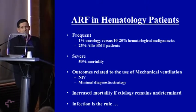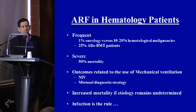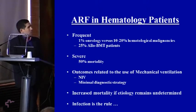transplantation. It's a severe disease with a 50% mortality, and the outcomes today are still related to the need for mechanical ventilation, with some recent benefits from non-invasive ventilation and from non-invasive diagnostic strategies. If the etiology of the respiratory involvement is not known, there is an increased mortality, and we are going to focus on this today. And in the intensive care unit, infection is the rule, and we can understand that 90% of our patients are getting an antimicrobial agent, but some patients come to the ICU for non-infectious pulmonary involvement.